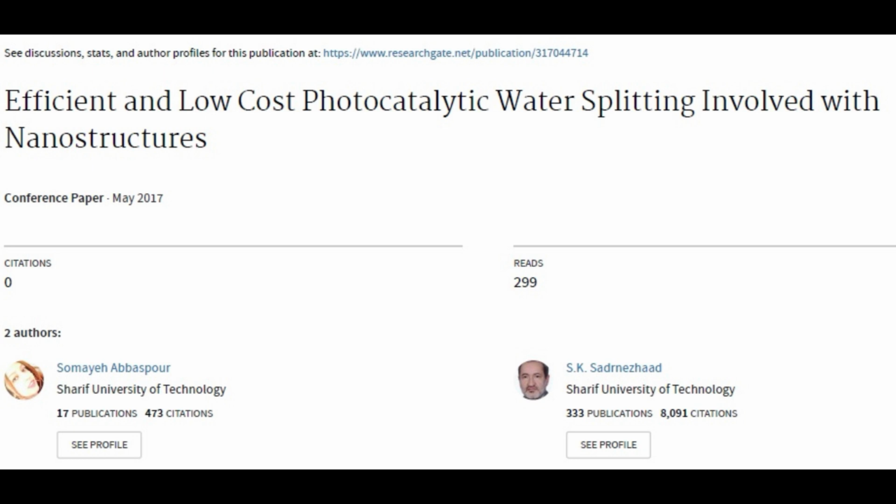But it can't be as simple as just slapping some copper oxide on a surface and calling it a day, right? What are some of the challenges that researchers are facing in making this technology work? You're absolutely right. One of the key challenges is efficiency. While the copper oxide photocathode shows promise, there's still a long way to go before this technology can compete with traditional energy sources. And scaling up production to meet global energy demands is another hurdle.